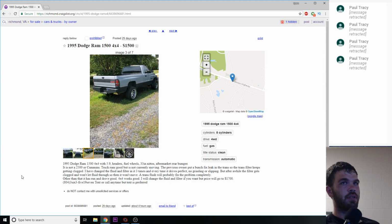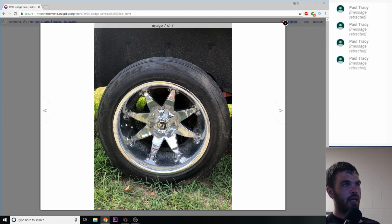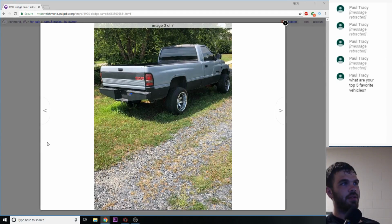And it looks like it's having transmission problems, so they're asking $1,500. Maybe because it has nice wheels. I'd have to see the wheels in person to see the condition, because if these wheels are severely pitted, which looks like a distinct possibility from this picture. Yeah, they got some pitting on them. It might be repairable. If these wheels are actually any good, I'd say they're worth $500, and the rest of the truck is worth $500. So, yeah, that's the story on that.